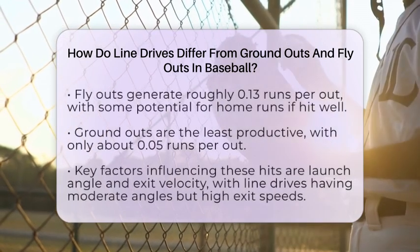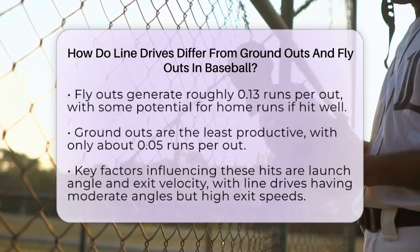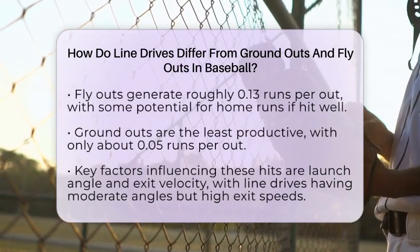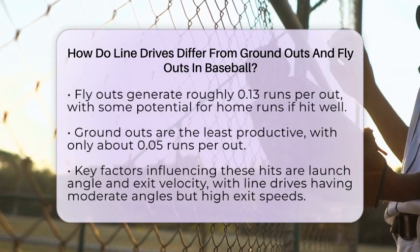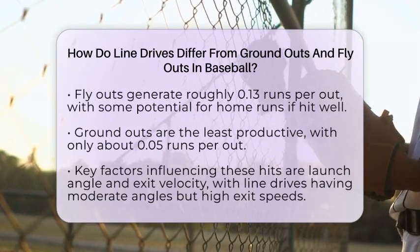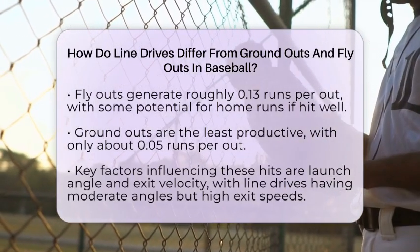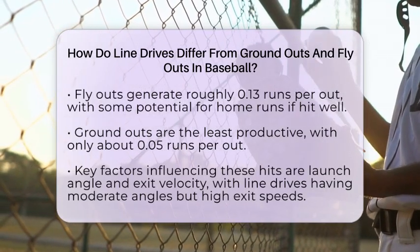They produce about 1.26 runs per out because they often turn into hits or extra bases. Fly outs are less productive, with around 0.13 runs per out, but they can sometimes lead to home runs if hit at the right angle and speed. Ground outs are the least productive, with only about 0.05 runs per out, since they are usually easy for defenders to handle and rarely lead to extra bases.